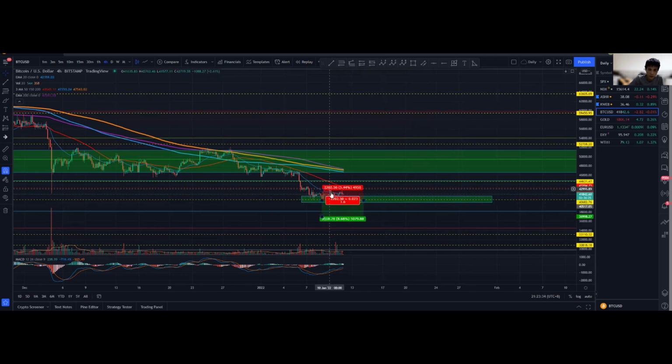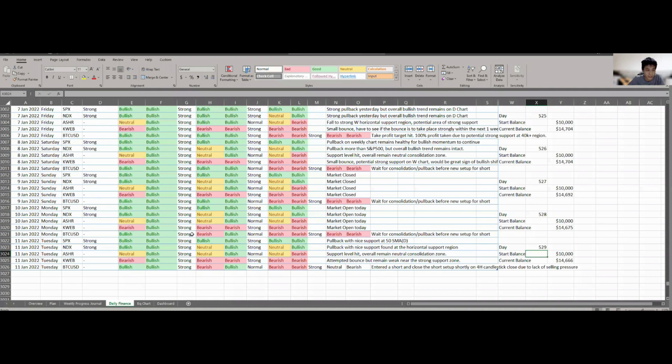I do expect that we break, but it has to be strong enough pressure and momentum in order for me to ride it. Otherwise, I'll not be keen to enter a short setup from this particular perspective. So this trade has been closed with a small stop loss, and that's more or less the explanation of the differences.